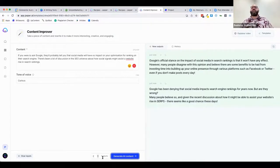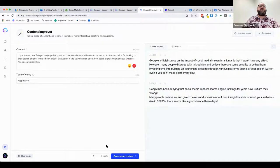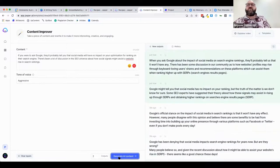That's a fantastic tool. It's really like giving you a whole different look and feel on it. If I say I want to go curious and I want to go aggressive, let's see what it does with the tone of voice. It's a little bit more aggressive. So I went for that second option, which was quite aggressive.